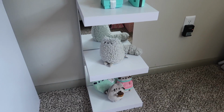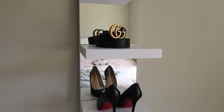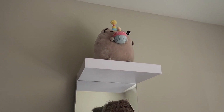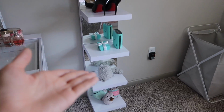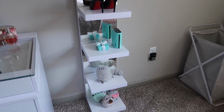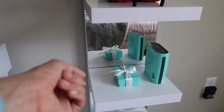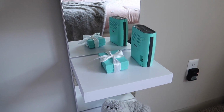Throughout the years of having YouTube, I've been able to afford some nice things and, well, not too many. So I wanted to showcase them since I love them so much. I don't own that many luxury items, so there's a lot of plushies, but that's okay. So we have some plushies here. That's Stormy. This is a Tiffany necklace that I always wear. I get questions about it all the time. It's from Tiffany's. It was from my crazy ex, and I took the necklace and ran.